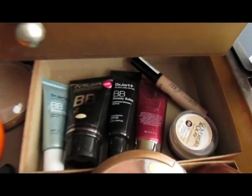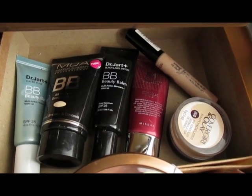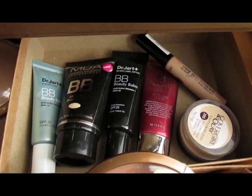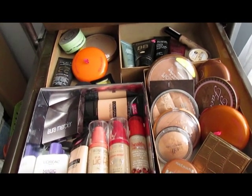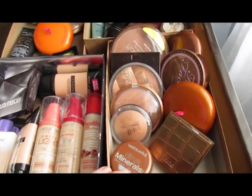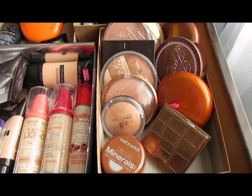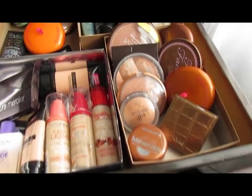I put all my BB creams back here in this corner. So it's in the same drawer, just separated, and then I put two concealers, the CoverGirl and Olay, and then my Collection 2000. So it's like separating the different types of face products, which I think will work well for me. Then I have my bronzers in here, which I went through them and got rid of a few, but mostly I kept them all, and I like this organization setup. That's what I had before.